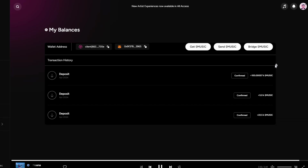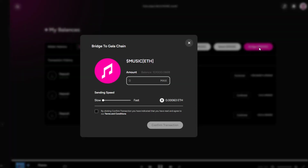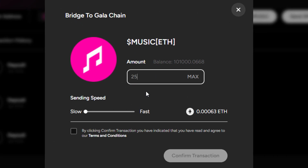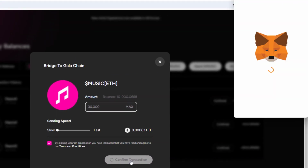Then you need to transfer it over, and we're going to bridge that within our Gala Music account here. We're going to bridge that using this function here. So we need 22,000, so I'm going to put, let's put 30,000 in there. It's going to cost us 0.00063 Ethereum at the moment, so you need some Ethereum in your wallet as well. So let's confirm the transaction.